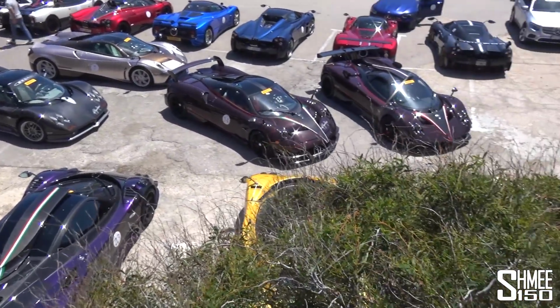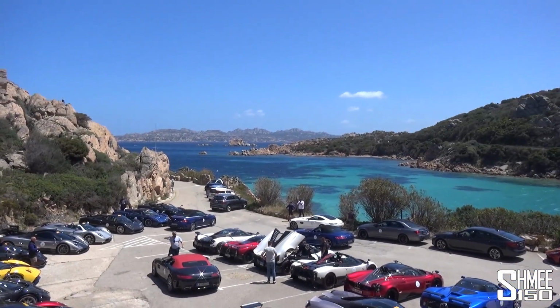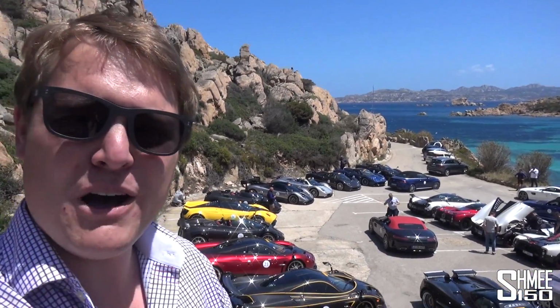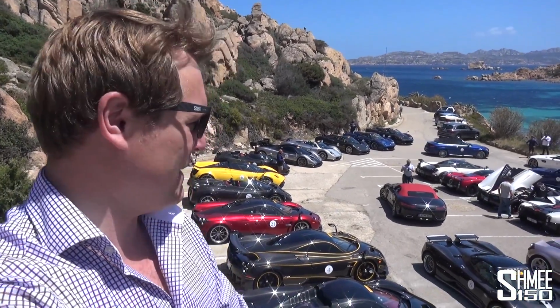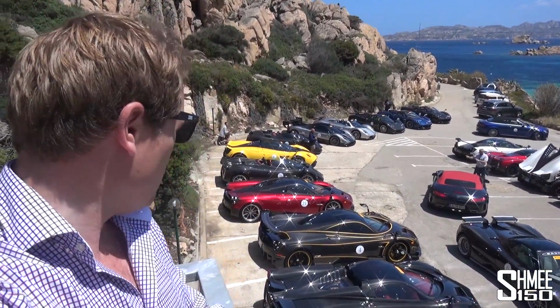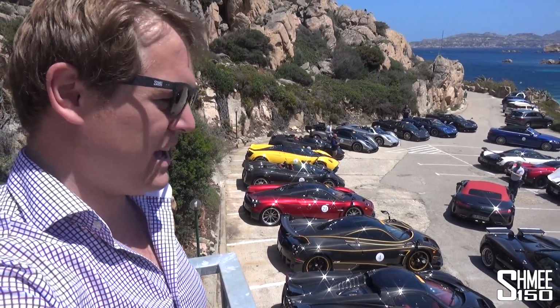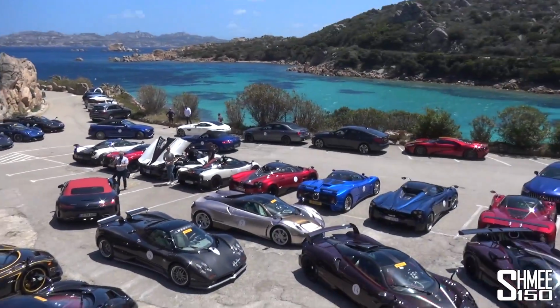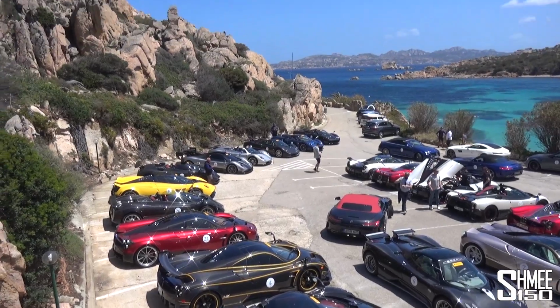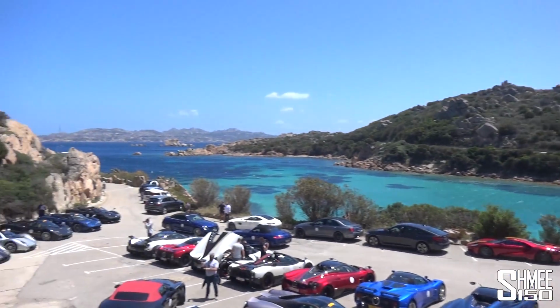This is mind-boggling. How unbelievably epic. This view, this sunshine, what a perfectly dream day with Pagani. And I don't really know which to look at because we're surrounded by BCs, Cinques, 760s. Unreal, absolutely unreal. And then this background just makes it even more special.